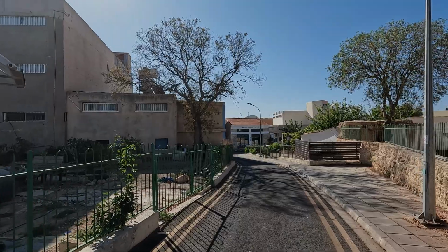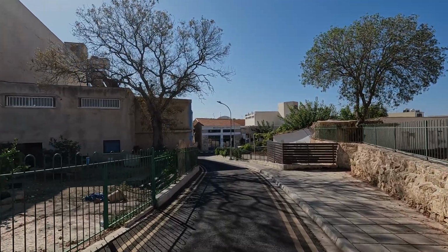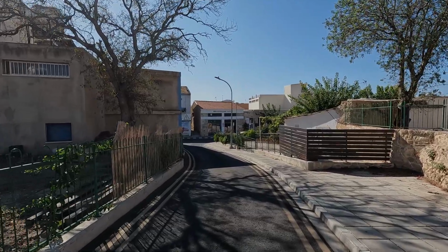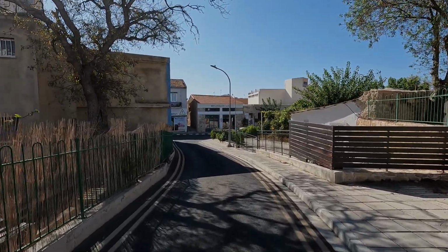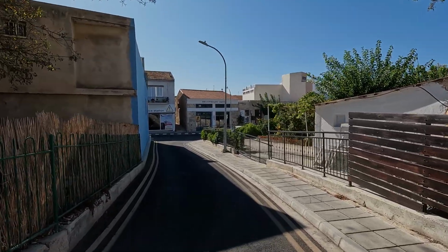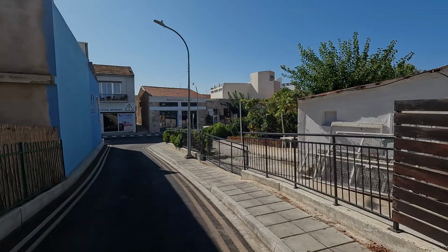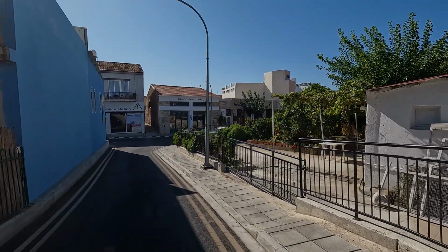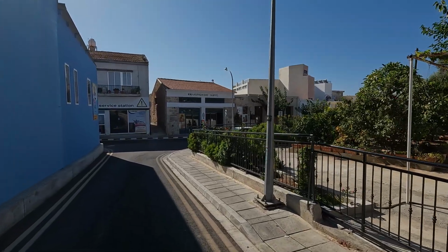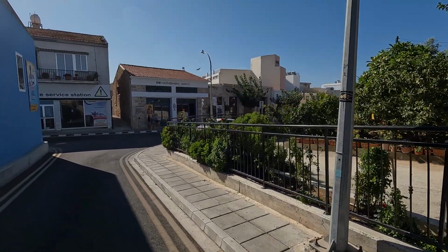This is a relatively new little road that allows you access to that car park, which is where I tend to prefer parking when I visit Old Town, because for some reason not many people use it. And they built this road here so that the one further up could be made one way.